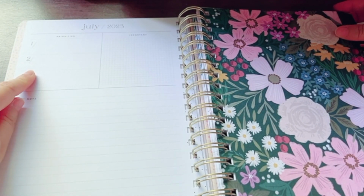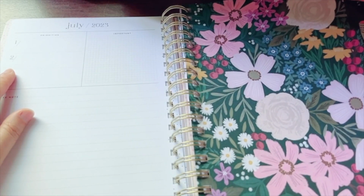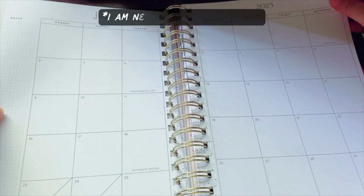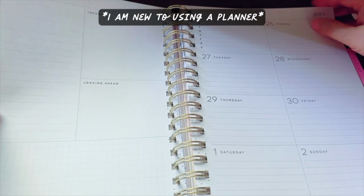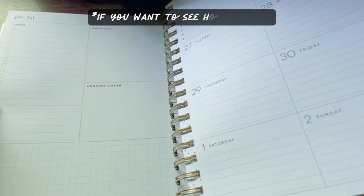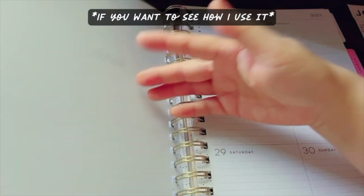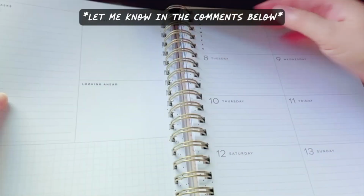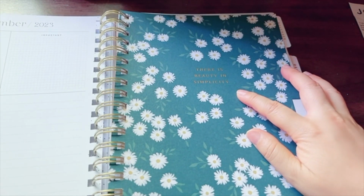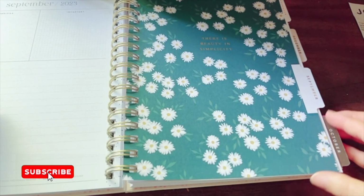I guess the first page is your priorities and how important it is. And then it breaks down to your month view, and then by day or week. So it breaks down to month view and then by week, and the tasks you need to complete for the week. I really like this message: there is beauty in simplicity. So it's got a little slogan every month.